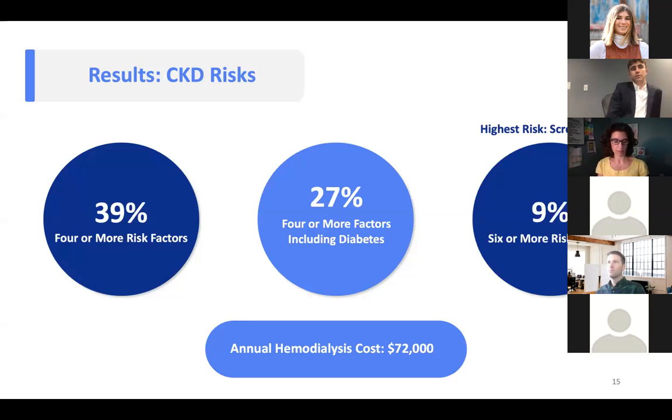So the results from our sample, of the patients that were not already diagnosed with CKD, we found a significant number showed multiple risk factors associated with the development of the disease. For reference, these factors include but are not limited to diabetes, which is one of the most common factors associated with CKD, morbid obesity, congestive heart failure, high blood pressure, and several more.